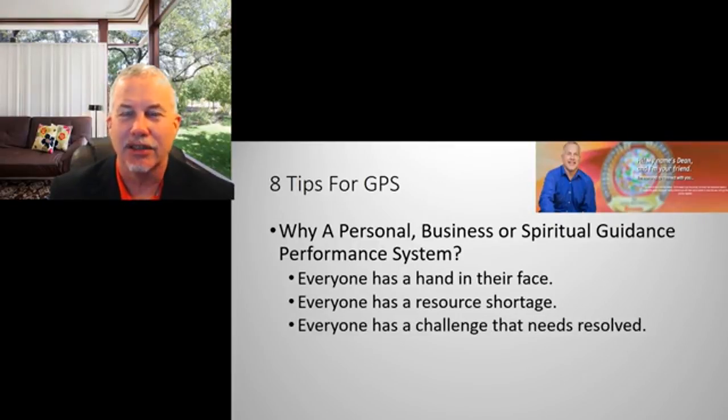Everybody has a challenge that needs to be resolved. Everybody has them. I don't care whether you're Mark Zuckerberg or Bill Gates or the guy that's standing down on the corner with the sign trying to get his next meal or find a place to live. Everybody has a challenge that needs to be resolved. The problem for us is we have to understand, how do we get past that? What kind of guidance do we need, right? What kind of guidance do we need?